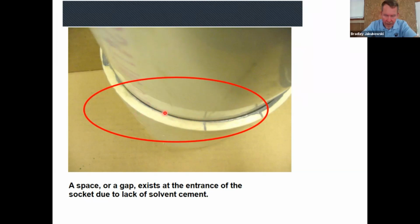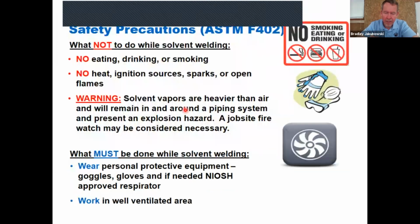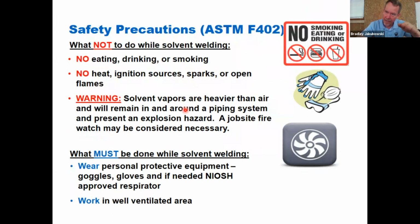Hey, Stephen, what's the most common cause of failure for bell ends, when it breaks at the base of the taper of the bell end? I get a lot of superintendents that'll show me pics where they'll have a break there. What's causing that? Usually they're using a backhoe to push it together, and the backhoe can't feel it hit, so it keeps pushing.